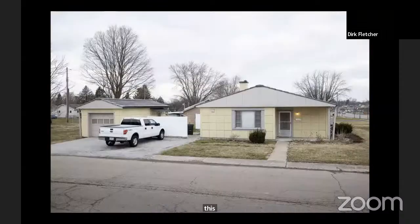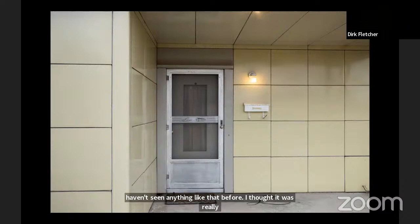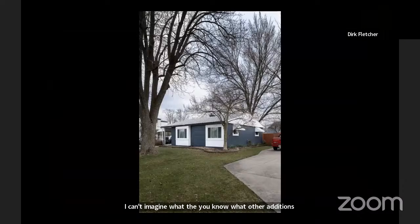This guy was super cool. I did knock on his door, and he wasn't home, but you could tell he really loved his house and what he was doing. I can't zoom in, but the door he had engraved with the Lustron logo and a picture of the house. And then he must have re-poured the stoop area and embedded the L into the stoop, which was really cool. I haven't seen anything like that before. I can't imagine what other additions he's done to it to celebrate what he was living in and celebrate the house.